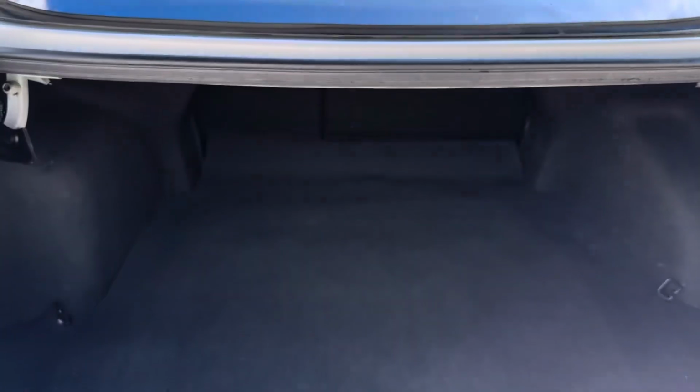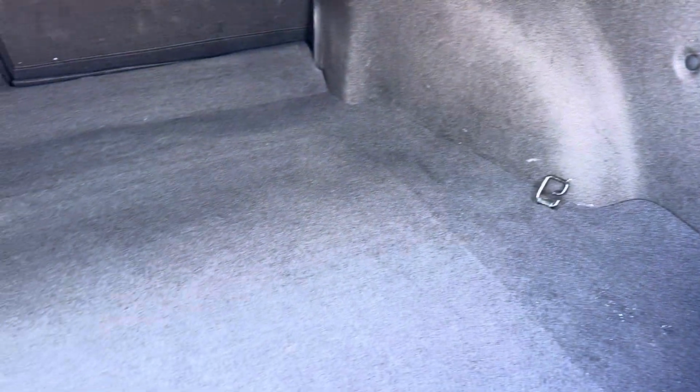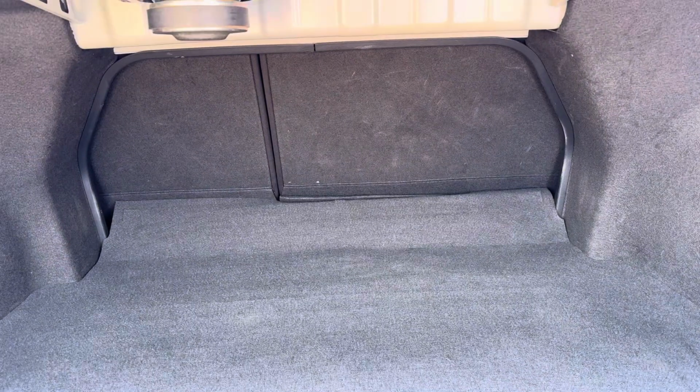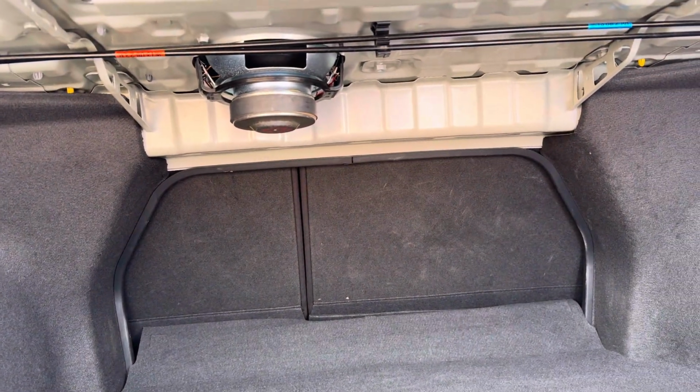Moving over to the rear, you just press on the button here, which is just under the Hyundai logo, and then it reveals an absolutely massive boot. Like massive. Like I said, the seats do fold down, so it gives you more room to store things. And then at the top there, you've got a speaker, and pretty much it.